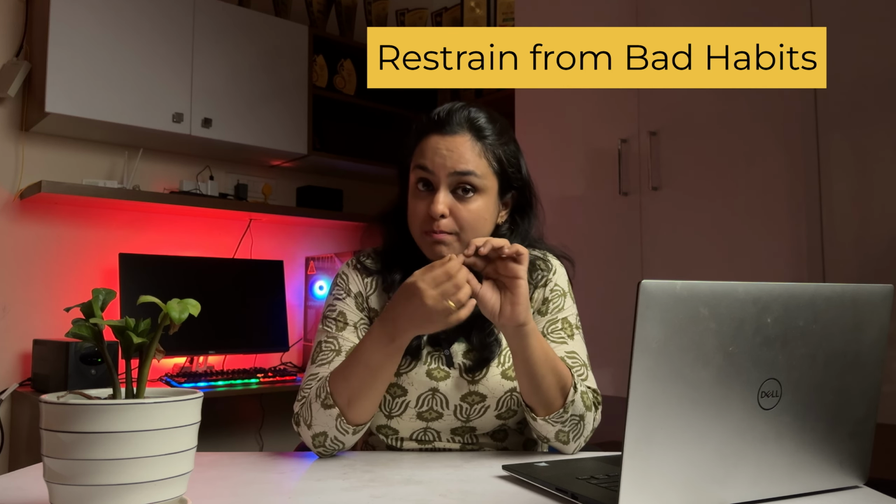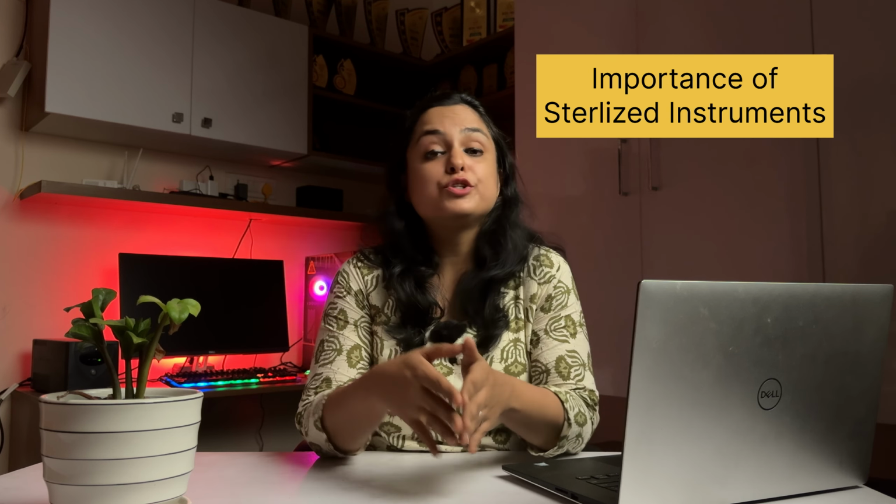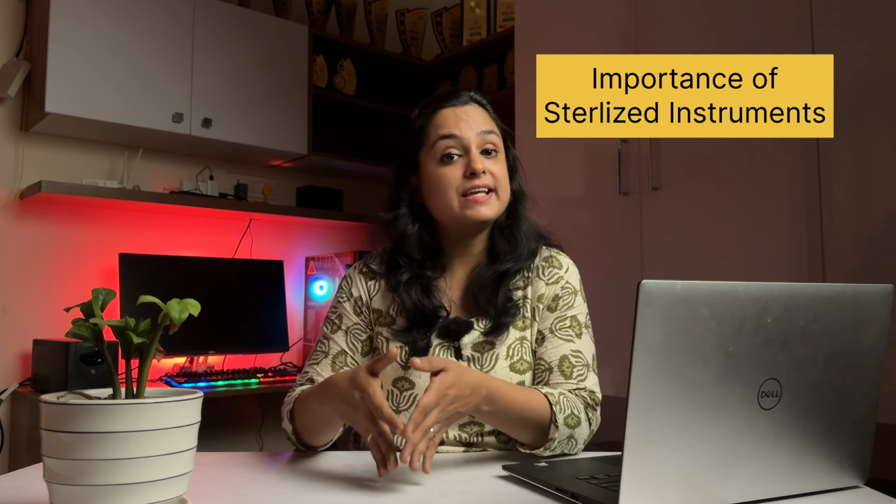That is very important. Then habits like chewing or clipping your nails too much should be very much reduced. If your activity is such, you have to restrain from these activities. Next, whenever going for a pedicure or manicure, it shouldn't be so frequent, and secondly, the instruments should be sanitized, which you have to make sure of.